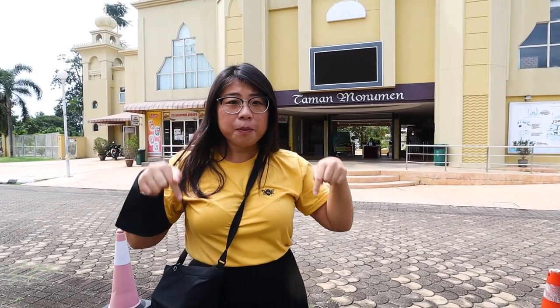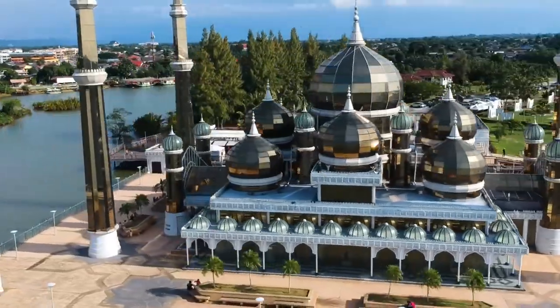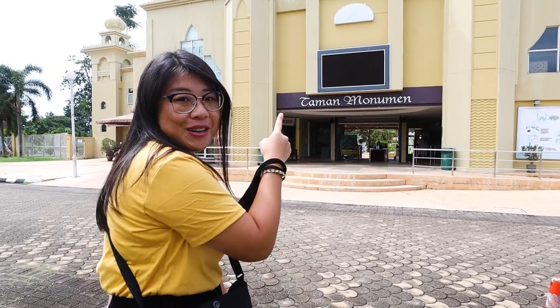Wow, how beautiful are those mosques, guys? And actually, in the same complex here, they have Masjid Kristal, which I think is the most beautiful mosque I've ever seen. We have been there before on our first visit to Terengganu, but now it's time to check out the theme park, the Taman Tamadun Islam. Let's go.